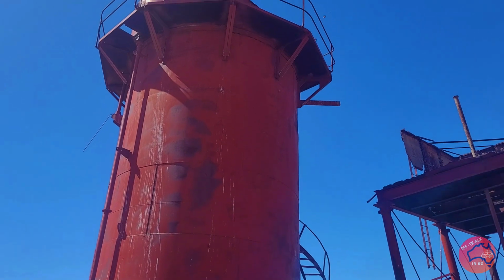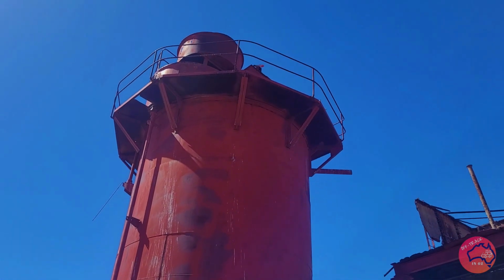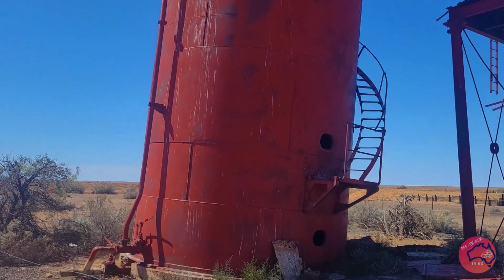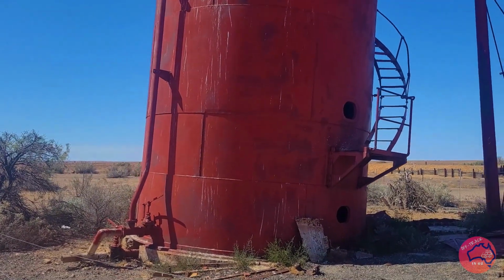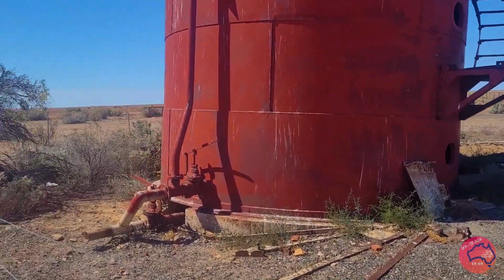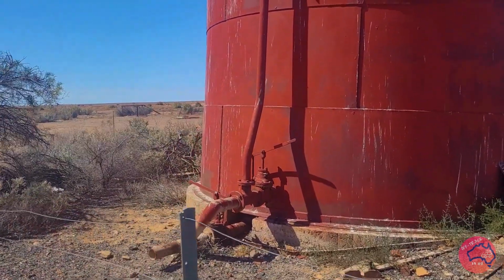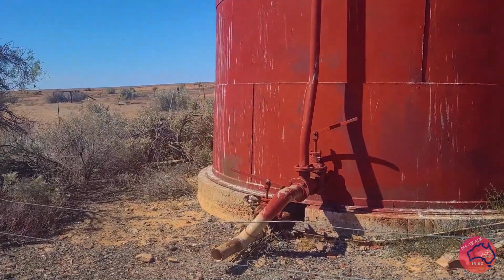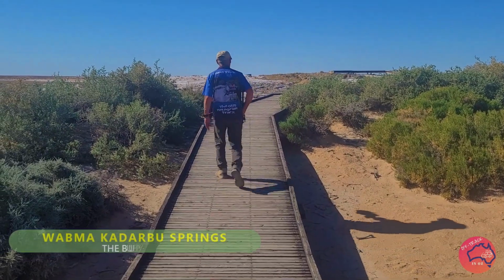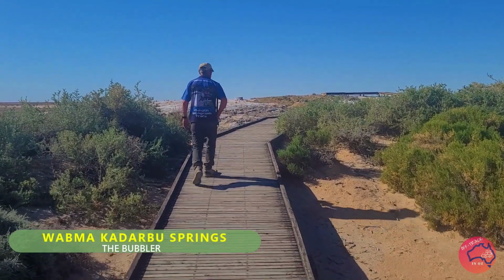Kurdamerka station. So this big cylinder here is actually a water mineral desalination unit. They obviously were getting the water from the bore or wherever, because we're right near Lake Eyre, so it's full of salt and sulphur and minerals. We're walking out here to check out the bubbler near Coward Springs.